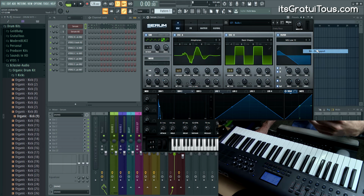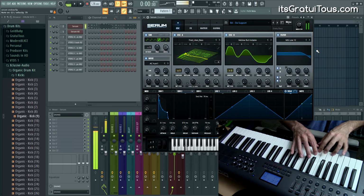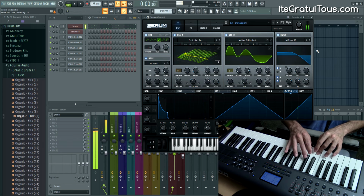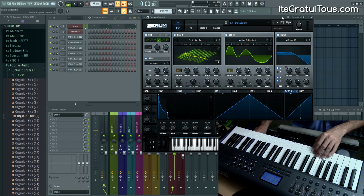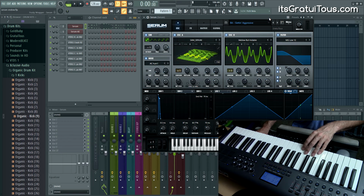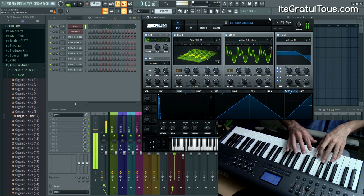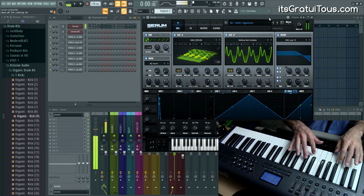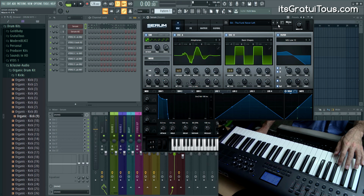So I'm just going to play the bass lines for you just by themselves. Okay, so that one's called "Does Support." This one's called "Getting Aggressive." Okay, and then this is the last bass line.